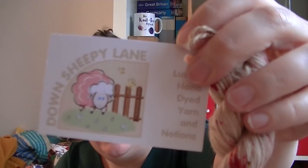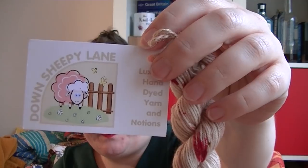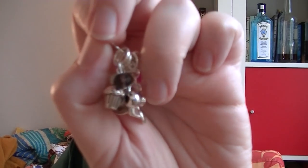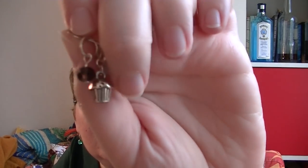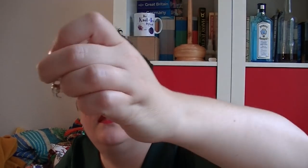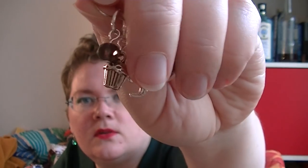Then there is this mini skein by Down Sheepy Lane, who was also an attendee at the retreat and a vendor at the marketplace. In the bag was a beautiful set of stitch markers, tea retreat tea related, like a muffin, a spoon, a cup, and oh yeah, there it is, a teapot. It's a bit difficult to see.